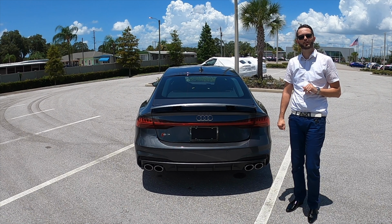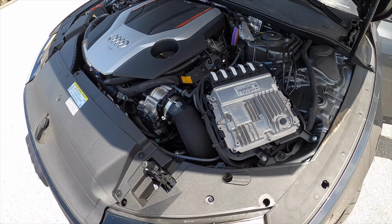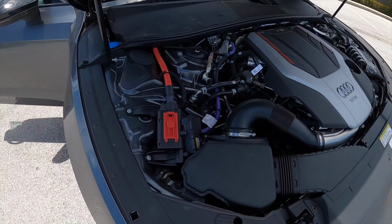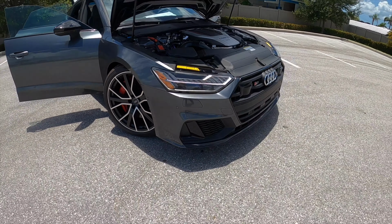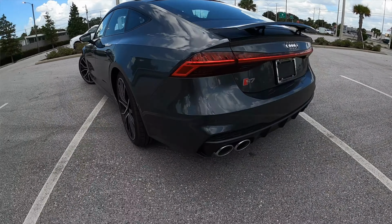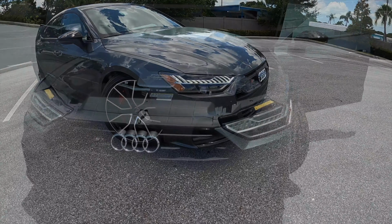Now we're going to take it underneath the hood, go over the engine spec. 2.9 liter TFSI bi-turbo V6 Quattro all-wheel drive. 444 horsepower with 443 pound-feet of torque. 0 to 60 at 4.3 seconds. Gas consumption between 18 and 28 with a combined of 22 miles per gallon. Your height on this vehicle is at 55.8 inches with a width of 75.1 inches, matted with your 8-speed automatic transmission and 21-inch sports wheels.